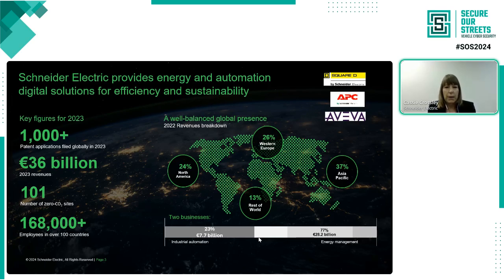Being a global company, we've got just hundreds of thousands of different activities going on. We have over 54,000 suppliers. We have over 150,000 employees. We have 200 manufacturing locations, 100 R&D locations. We're very distributed globally, as you can see on this picture.